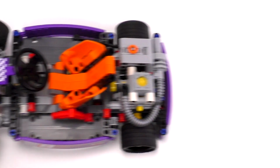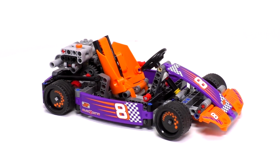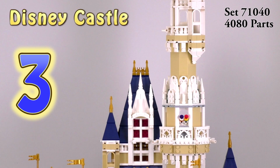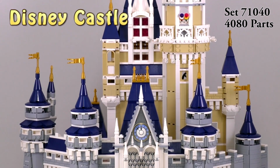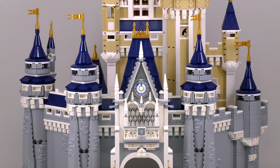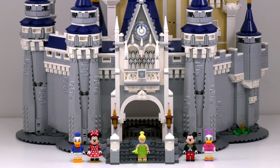Okay, I hope that explanation helps you understand why I chose that set. Anyways, we're moving back to some big ones. Number 3 is the Disney Castle, and because this is a Disney licensed set and it's sort of one of the flagship sets that could ever represent Disney, the designers did a great job putting this one together.